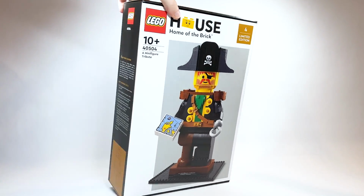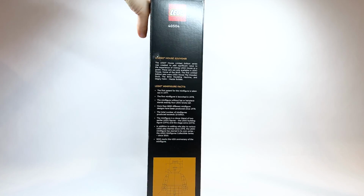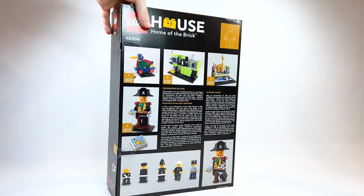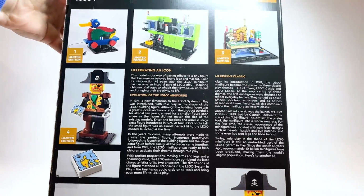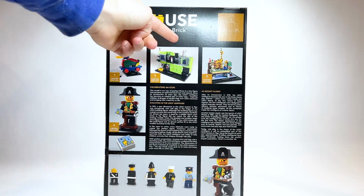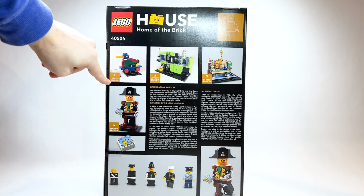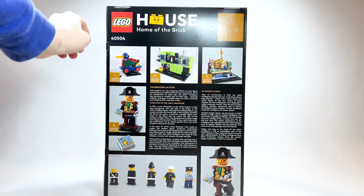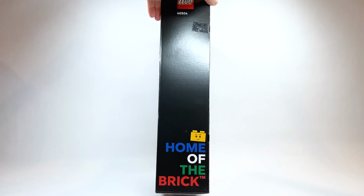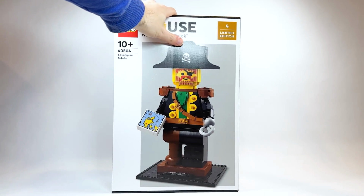Just to show you here, spinning it around, you can see, and if you want to pause and read, you can go ahead and do that. You've got all this information here on the back. I'll bring it up close so you can read, but there are the other limited edition sets. There are two others, I think, before this, but these now start to have actual numbers. So this is number 4 in that series, and you can see there the home of the brick. So yeah, very excited. Let's take a closer look.